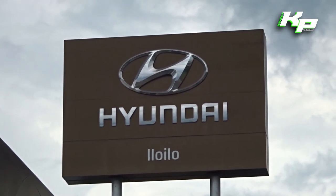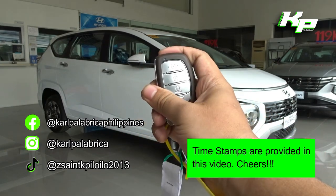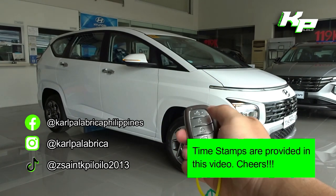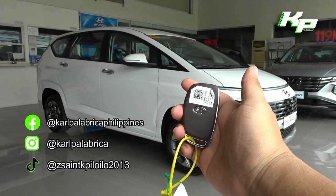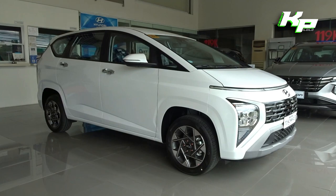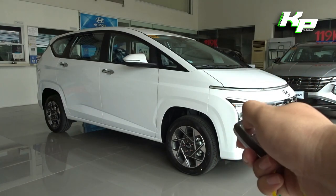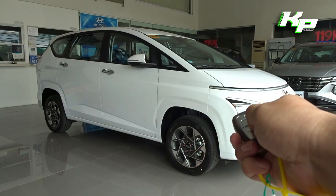So let's begin our review. So here's the key fob. Let's go ahead and get started. The all-new Hyundai Stargazer GLS Premium is equipped with a remote start feature as standard. In order to start the Stargazer, make sure that the car is locked, then press and hold the start-stop button on your key fob.